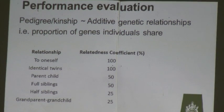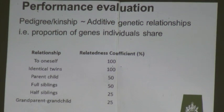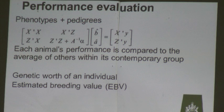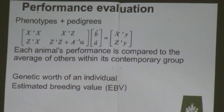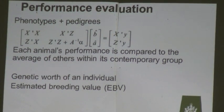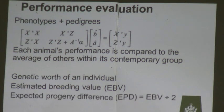And when we say additive genetic relationships, we're looking at the genes that are passed down from parents to offspring, so those that can be inherited. And when you combine the pedigrees and the phenotypes using complex statistical equations, you're now able to identify each animal's breeding value by comparing its performance with the average in the herd, the average within the contemporary group. The EBV, or the estimated breeding value, is the genetic worth of that individual. And when you divide it by two, it gives you what the progeny would be compared to other progenies within that contemporary group.